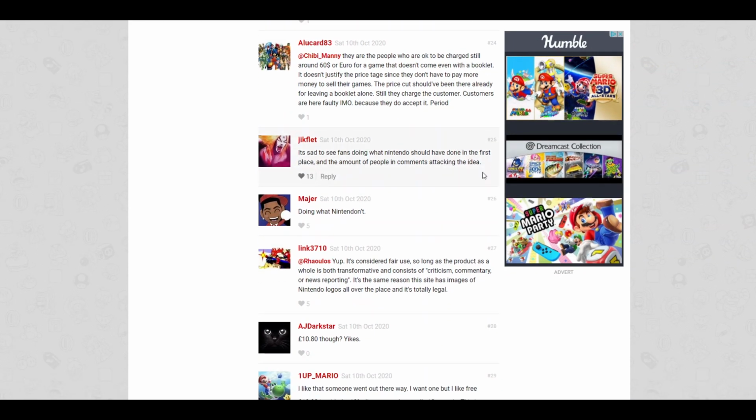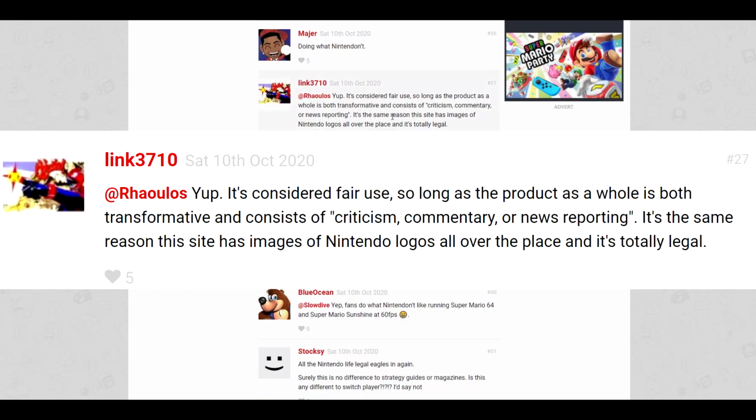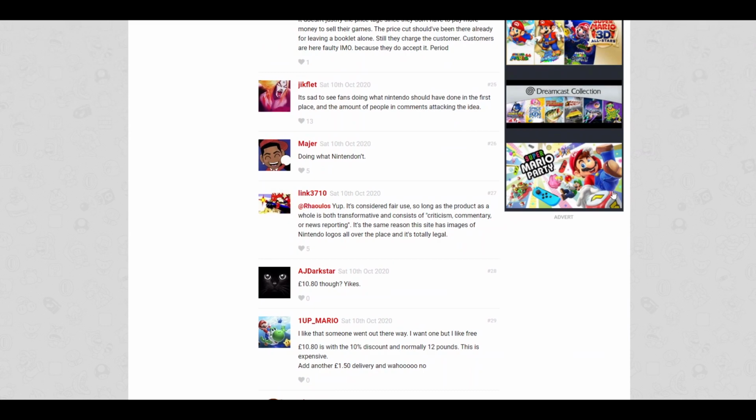Yeah, the amount of people in the comments attacking the idea, that's what I'm complaining about, of course. And then this person brings up a great point: were this manual illegal, this entire website that's reporting on it would be illegal, because look, they have Nintendo images all over the site. Well, actually, this is an ad, but still, look at the background here. They didn't make this, it's just Nintendo art.